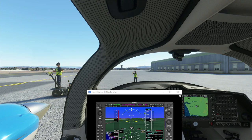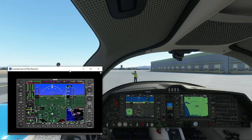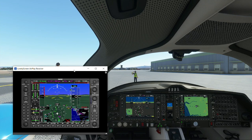Okay, so shutdown procedure, all lights off except the strobes, which is equivalent to the beacon light. P2 heat off. Avionics off, and I leave the PFD on. You're supposed to wait 2 minutes for the turbocharger to cool down, but we're not going to do that now.